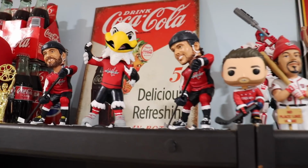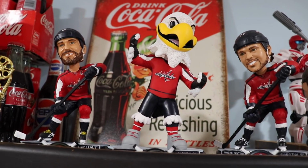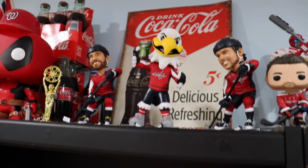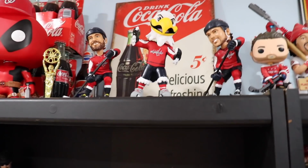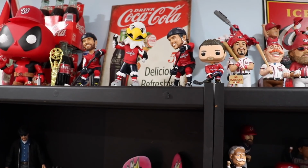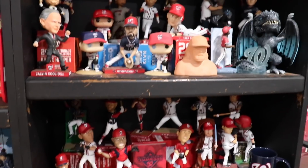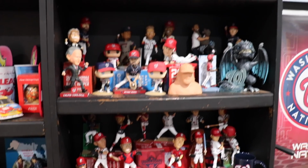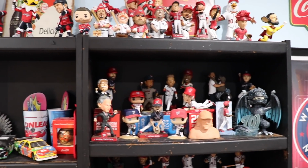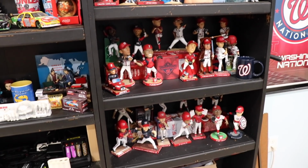The most recent ones that I got, I purchased the 2 caps, Ovechkin and Oshie, and then the mascot Screech there. Lisa and I went to a game last month, which was actually a gift from our son, and we had a lot of fun, and I was like, well, they have bobbleheads, so I'm going to buy them. Somebody's going to ask, and so right here, live on YouTube, even though we're not live and this is edited, somebody's going to ask what my favorite one is.